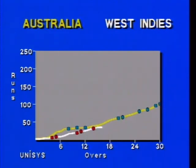The white line below the yellow line, that is the white line is the West Indies. And their progress, as we see, hasn't yet matched Australia's progress. And those 5 dots, the 5 wickets to fall.